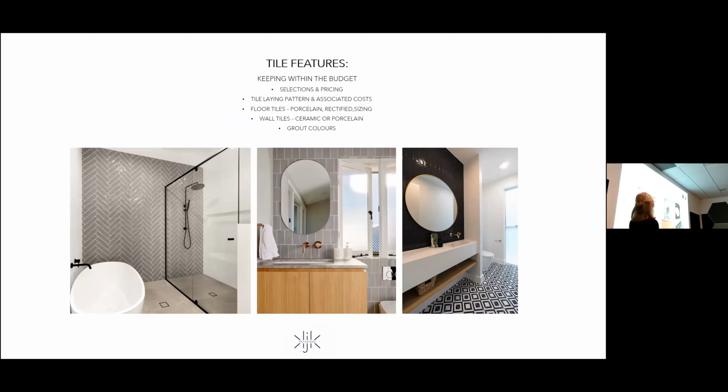So here we've used a tile where we've done the herringbone look. These particular tiles we sourced for about $40 to $50 a square metre. The Spanish style in the same particular tile will cost you about $90 to $120 a square metre. So it's always good to shop around and get your look and price within your budget.